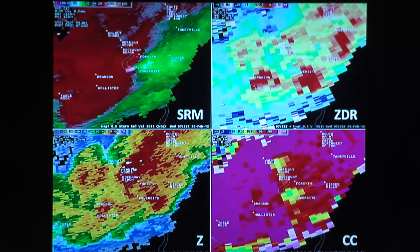Yeah, it's staying very tight, very tight. And I don't know what those values are there, but I think you're talking almost 100 knots of shear, gate to gate shear, which is just incredible. But which isn't surprising given the very low level storm relative helicity that we saw.